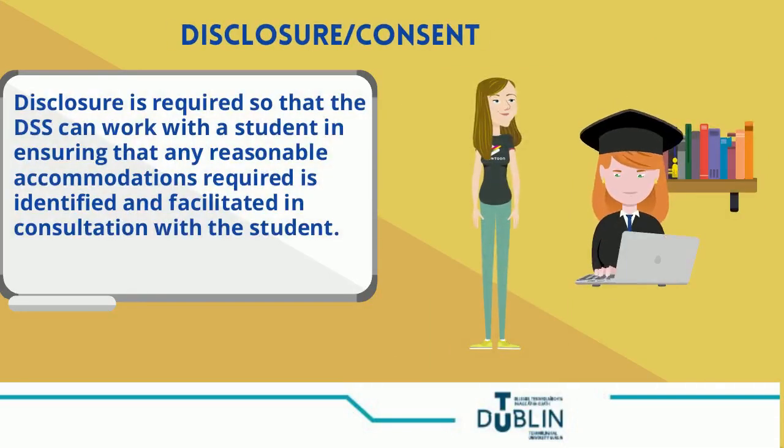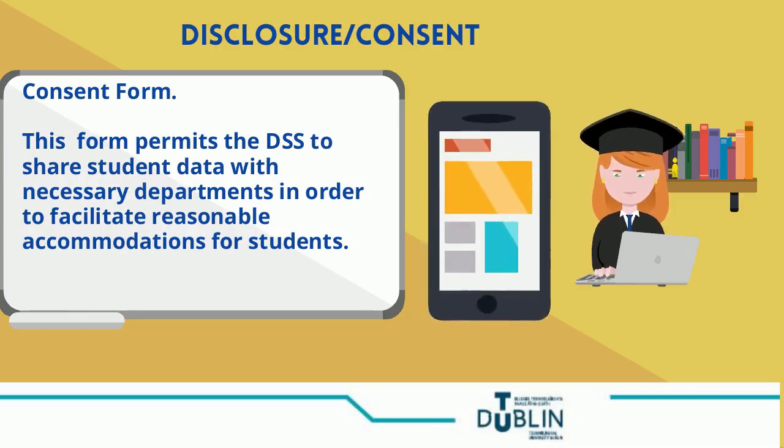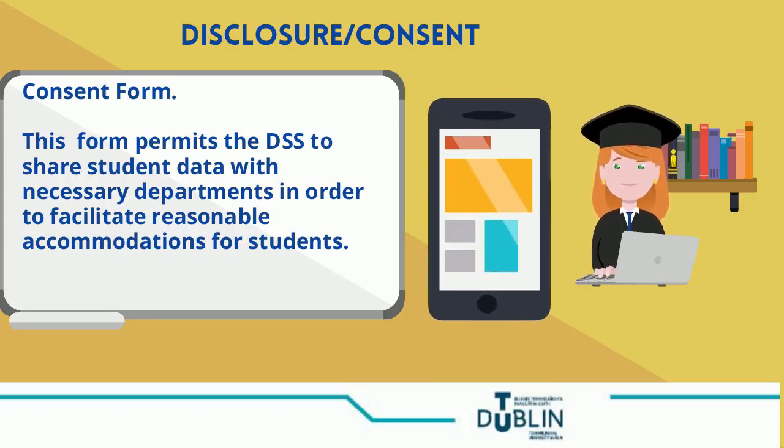Disclosure is required so that the Disability Support Services can work with the student in ensuring that any reasonable accommodations required is identified and facilitated in consultation with the student. Students will be asked to complete a consent form as part of the registration process. This consent form permits the Disability Service to share student data with the necessary departments in order to facilitate reasonable accommodations for students.